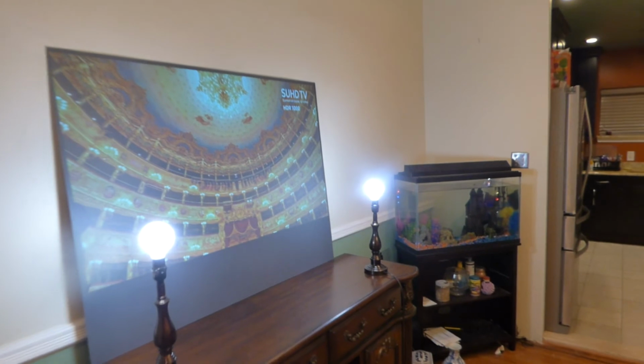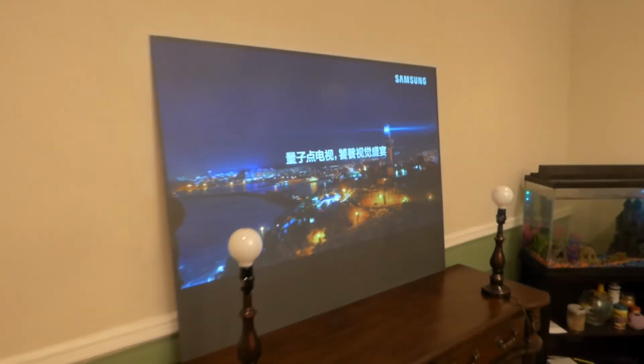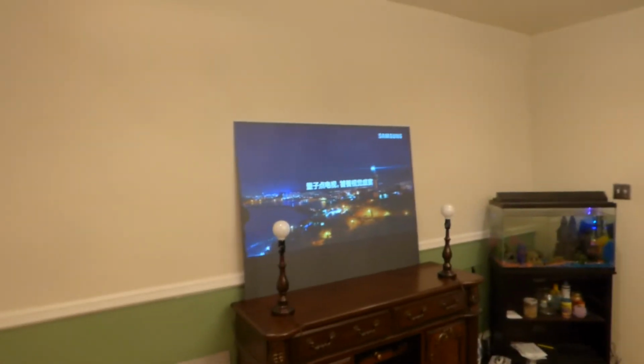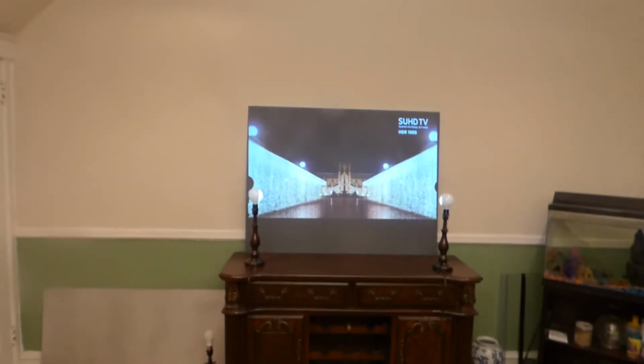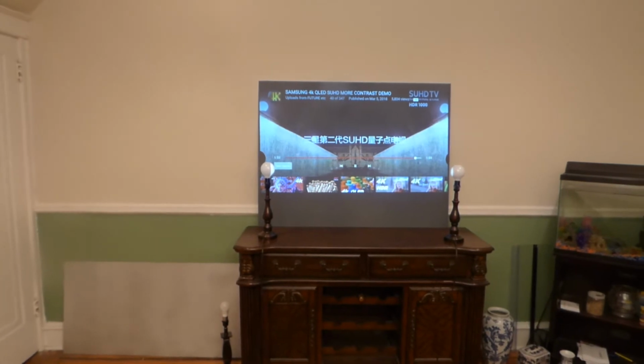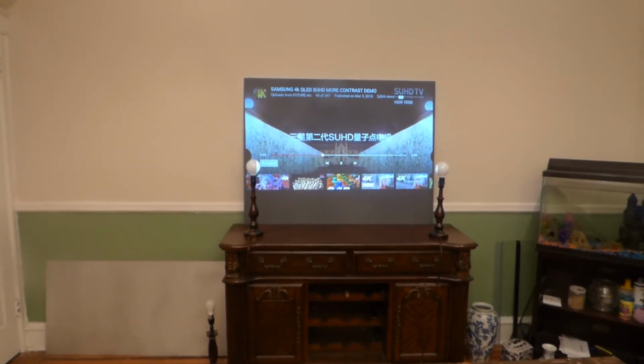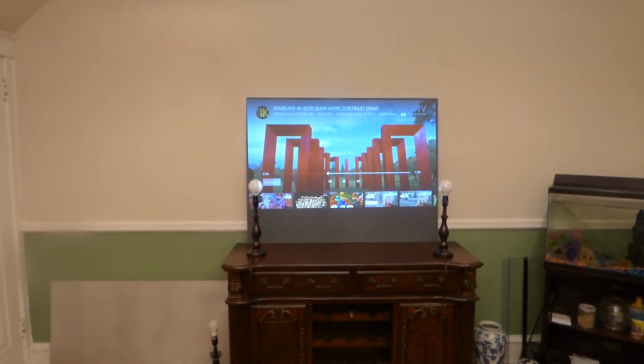I'm going to show you something. Without these lights, now if I take these out, this is my everyday environment. What the screen looks like in my everyday environment. We're just going to use the screen in my everyday environment. So this is my everyday environment.